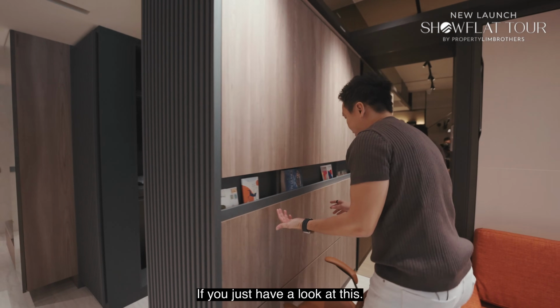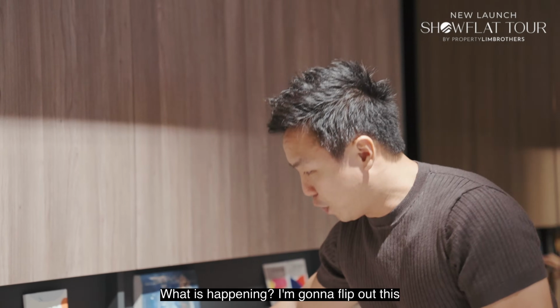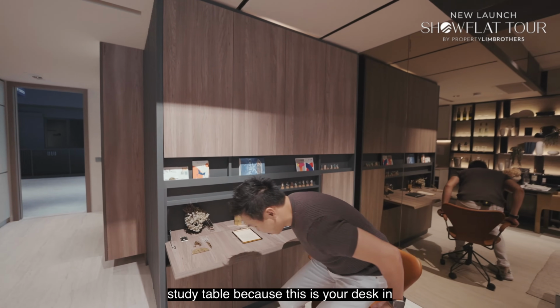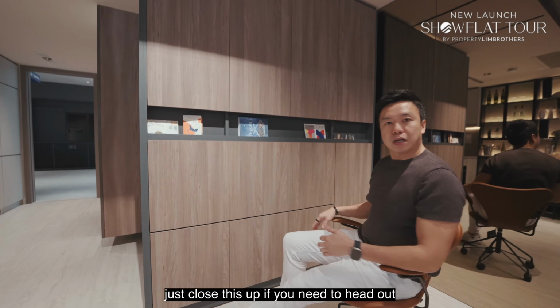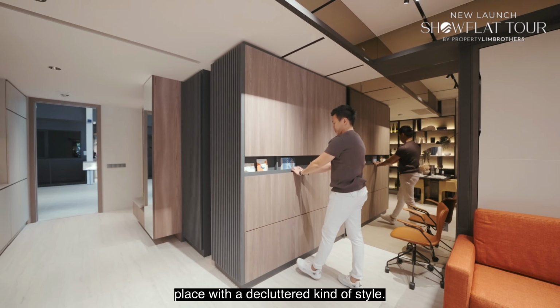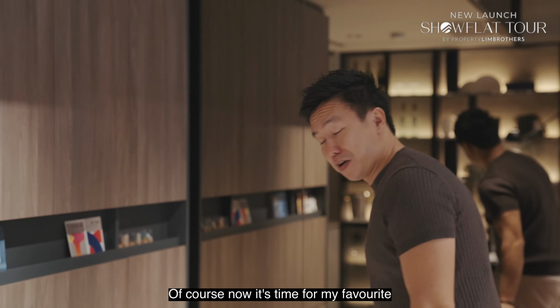If you just have a look at this, oh my goodness, what is happening? I'm going to flip up this study table because this is your desk. In the day, you can still keep stuff within the hidden study desk, and then you can just close this up if you need to head out to work, or you just want to leave the place with a decluttered kind of style. And of course, now it's time for my favorite part.